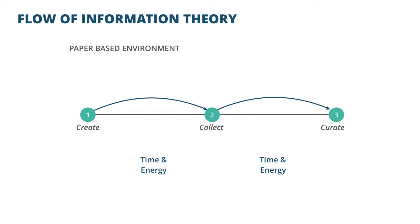So the first stage is that somebody in the school has to create that document. They have to type it up and they have to print it out. That takes time and energy. The other part of stage 1 is that it's given to all the students. They take it home and the parents sign it. And then we get to stage 2.